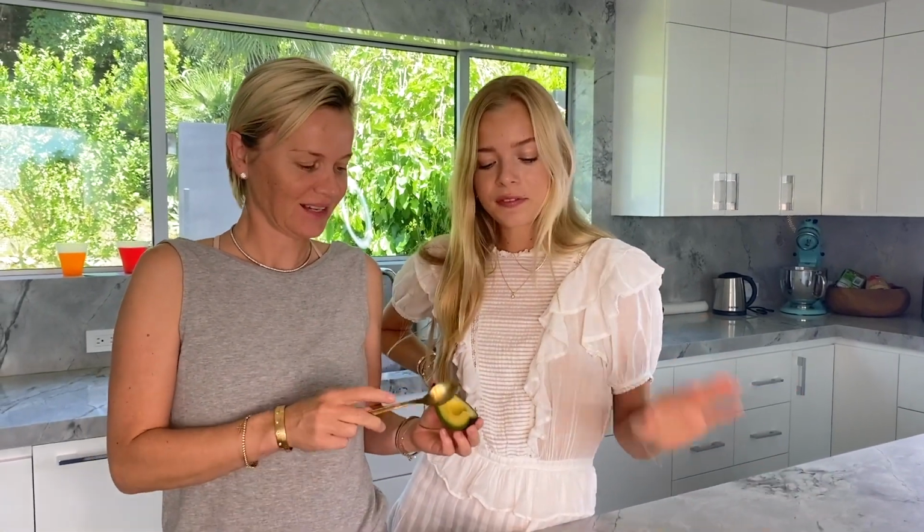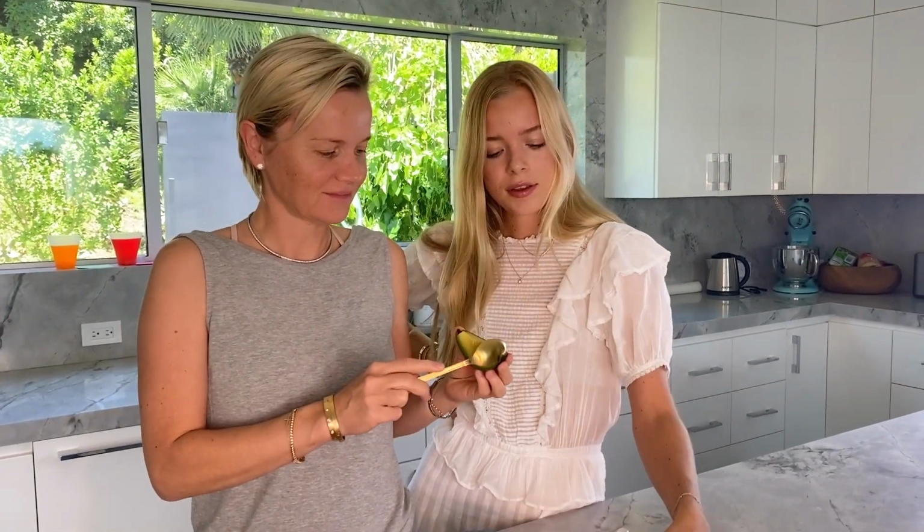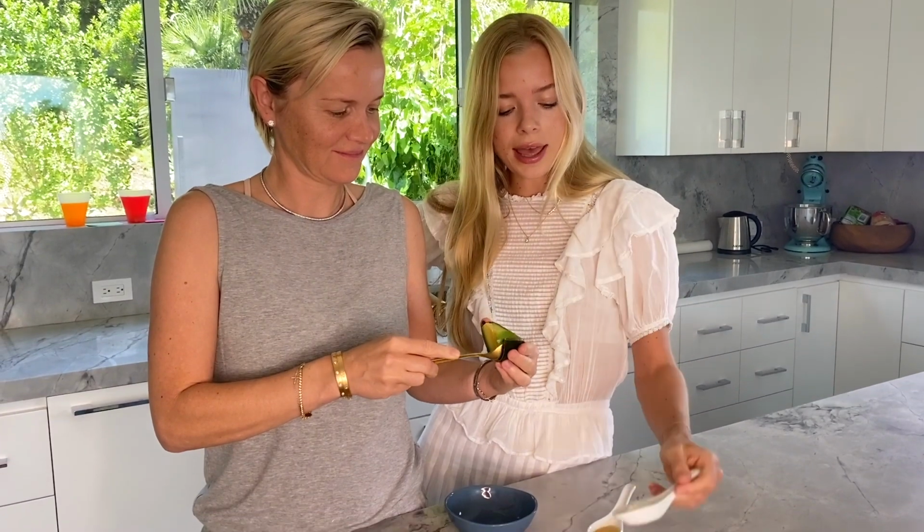If not, we have a solution for you with three very simple ingredients that you hopefully have at home: avocado, full-fat Greek yogurt, and honey.